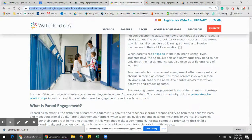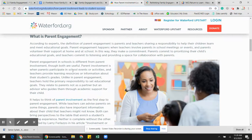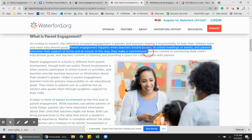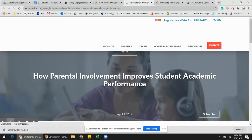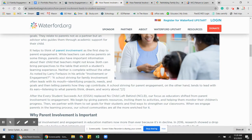The other resource is similar. It actually defines engagement, which I think is really interesting. And this would be something that you want to look through because it's not just parents checking grades, looking at things like involving them in school meetings, events, volunteering support. Of course, parents can't go into classrooms right now, but that doesn't mean you never can. So, sorry, I clicked on that.